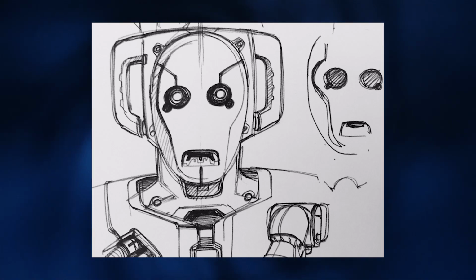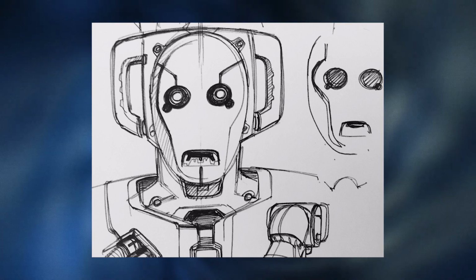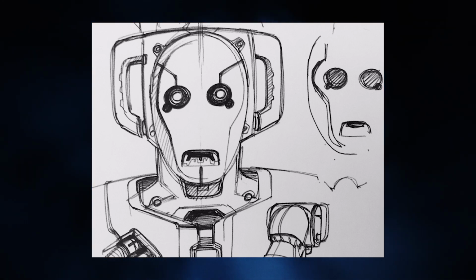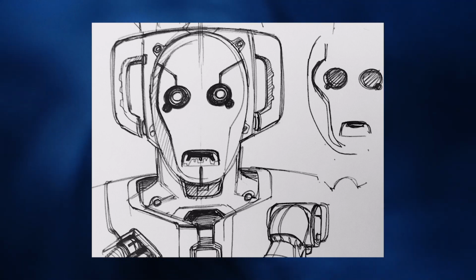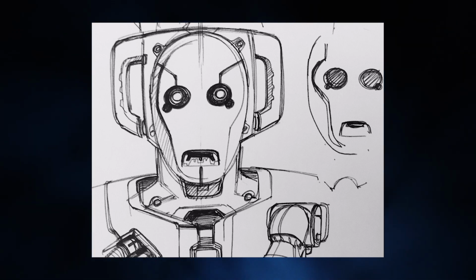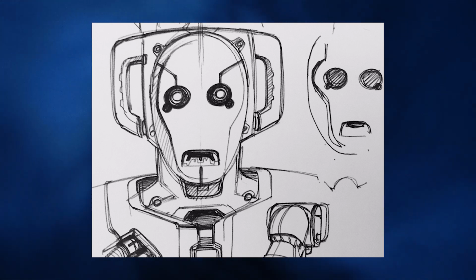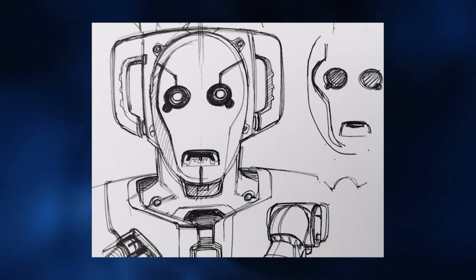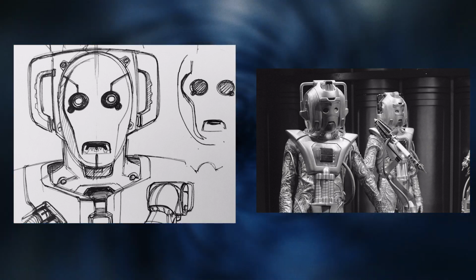This next one is by Dan Walker, and you can see a more obviously stripped back design process, mainly just a drawing concept. Now this one's interesting because it seems to be a lot slimmer than previous designs, and whilst it's hard to fully make out the body, in my opinion at least, it bears a stronger resemblance to the likes of the 80s Cybermen with the chest unit.